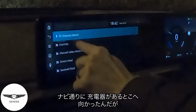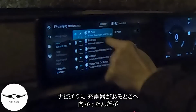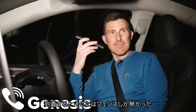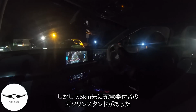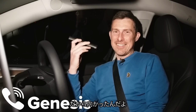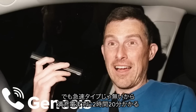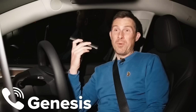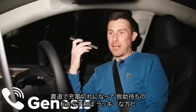What's happened? I picked my EV sat-nav to take me to my local charging station. And when I got there, there was a fence and no charging station. But I found a petrol station with a charging port 4.7 miles away, and I said I'm going for it. And I'm sat in my charging bay now, but it's not a fast charger, so I'm waiting 2 hours, 20 minutes to 100%. But you are so lucky to have made it to a charger. I'm stuck in a farmer's field waiting for breakdown recovery.